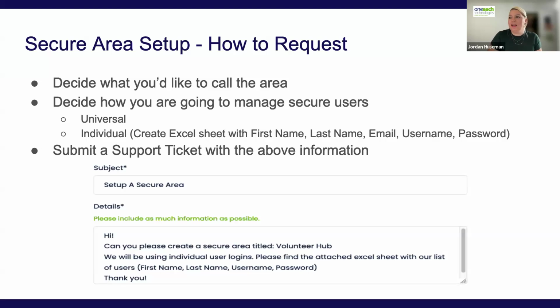So the first thing you'll want to do is decide what you'd like to call the area. Is it going to be used for your board? Is it going to be used for volunteers? Are you doing allocation volunteers? Do you want to title it something very specific? Know what you want to call the area, and then decide how you're going to manage those users.